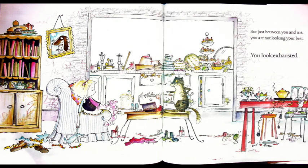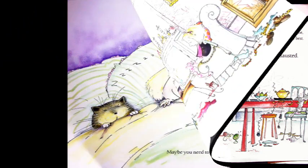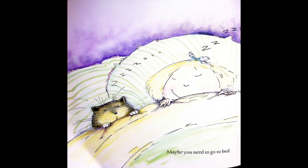But just between you and me, you are not looking your best. You look exhausted. Wow, she does look tired. Putting parents to bed is very hard work. Maybe you need to go to bed too.